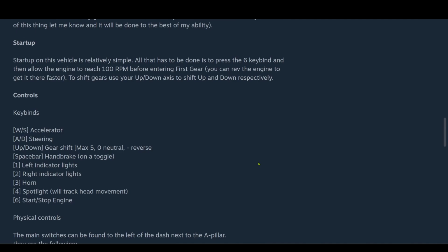All that has to be done is press 6 keybind and then allow the engine to reach 100 RPS before entering first gear. You can rev the engine to get there faster. To shift gears, use up-down axis to shift up and down respectively. With the auto clutch, you really don't have to wait. You can hammer it, and the auto clutch is not going to clutch until it gets the right torque.